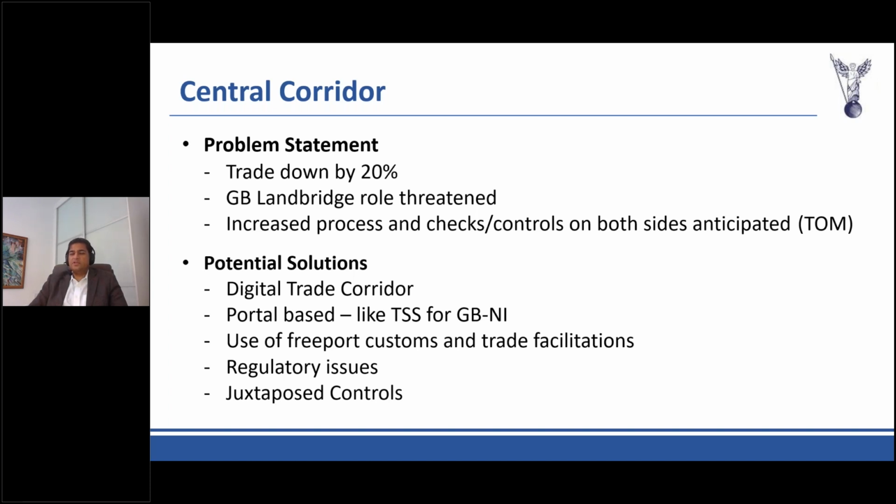And the problem statement is essentially that trade has been down by about 20%. And the role of the land bridge, which is very important, particularly for Irish suppliers, Irish traders, Irish hauliers into GB and beyond into the EU, it's a very important logistical route. And this is before the UK has imposed any checks and controls, particularly the SPS controls, which were suspended and will be imposed in the course of the year in a phased, graduated way under the target operating model, which will be announced very shortly. So, you know, once you put those controls in place, you get further burdens and further restrictions and more problems.